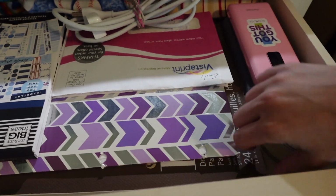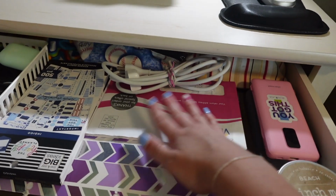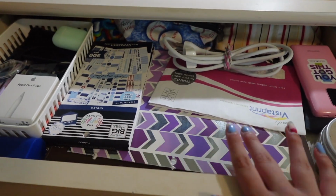I have this huge sketchbook in here that doesn't fit in the actual sketchbook drawer, so I put it in here. I have a bunch of other random things, my 2 portable chargers, my bags with all of the Sharpies and stuff in the back. So I think it's a lot better than it was.